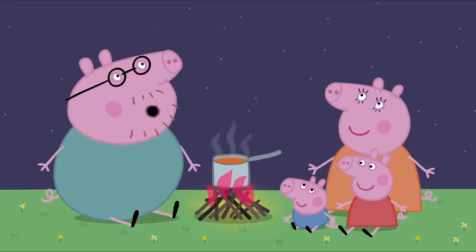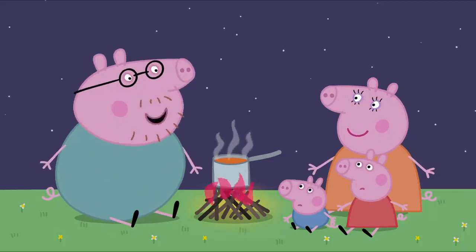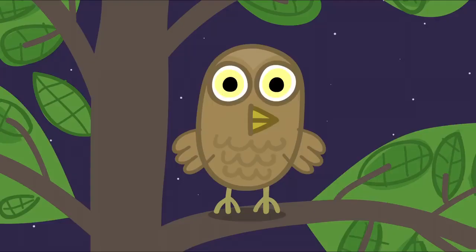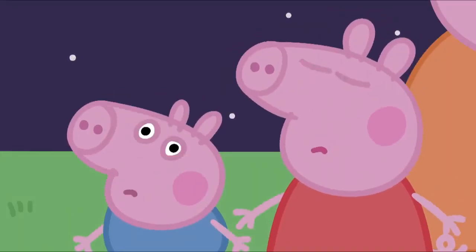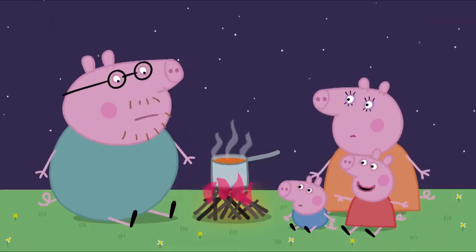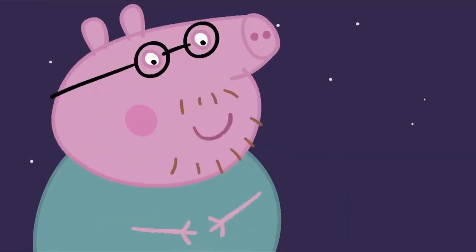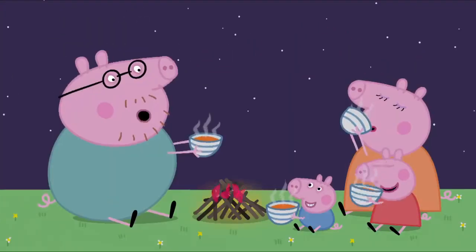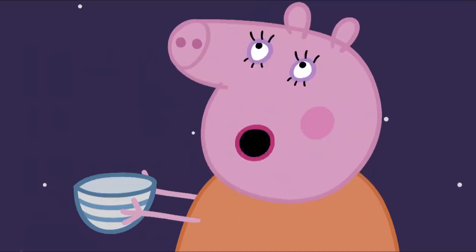Listen to the sounds of nature. What is that sound? That is the sound of crickets chirping. What is that? That's an owl. Look, there it is. Wow. And what's that noise? Oh, I'm not sure. It's Daddy's tummy. My tummy rumbling is one of the best sounds of nature. It means it's time to eat. I love tomato soup. So do I. There's another one of Daddy Pig's sounds of nature.